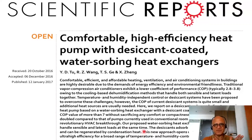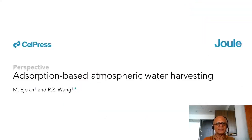So the temperature difference is sensible and condensation and vaporization is the latent heat, right? We already know that. The desiccants absorb moisture almost isothermally and can be regenerated by condensation heat. This new approach opens up possibility of achieving ultra-high efficiency for a broad range of temperature and humidity control applications. Again, not focused on water harvesting, but the system is open to that.